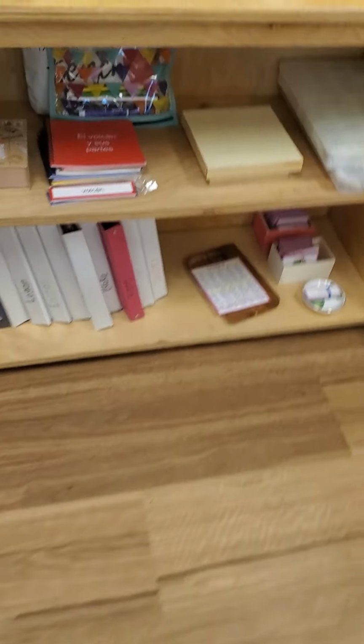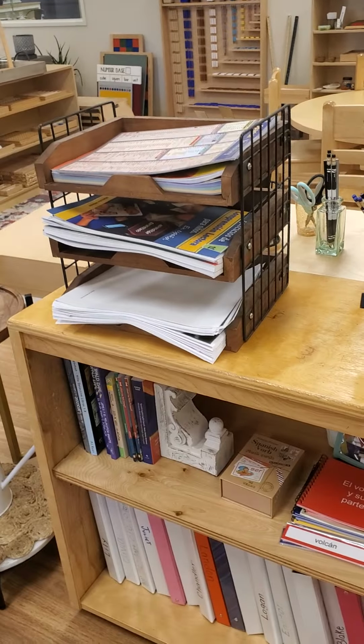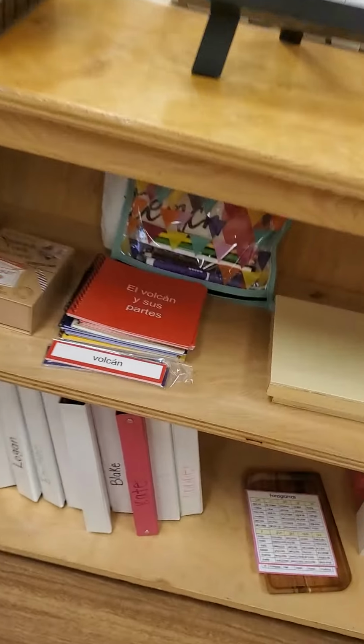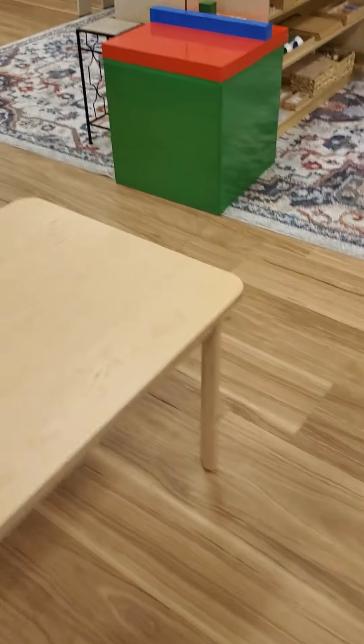Looks like you've got portfolio. Do the kids keep portfolios here? That's the Spanish work. Oh, cool. So there's that. And they learn a lot of Spanish.